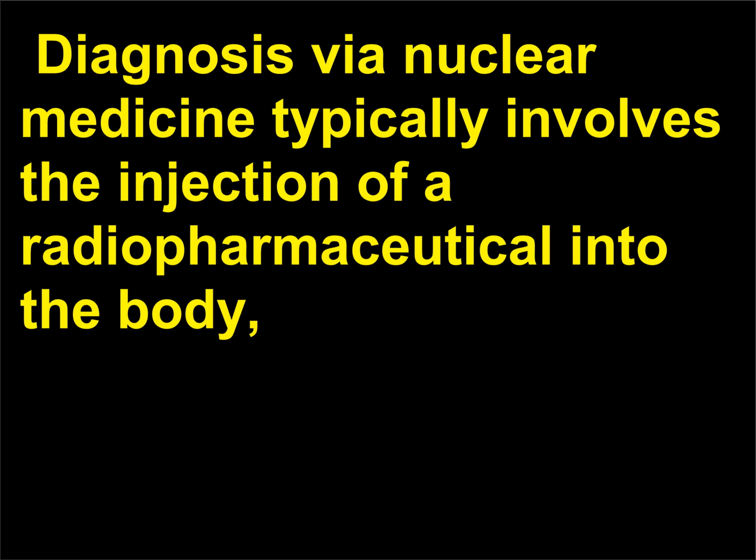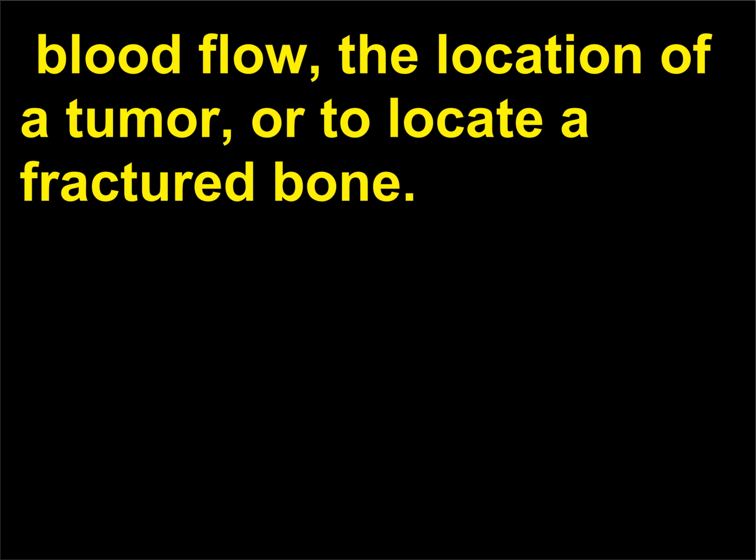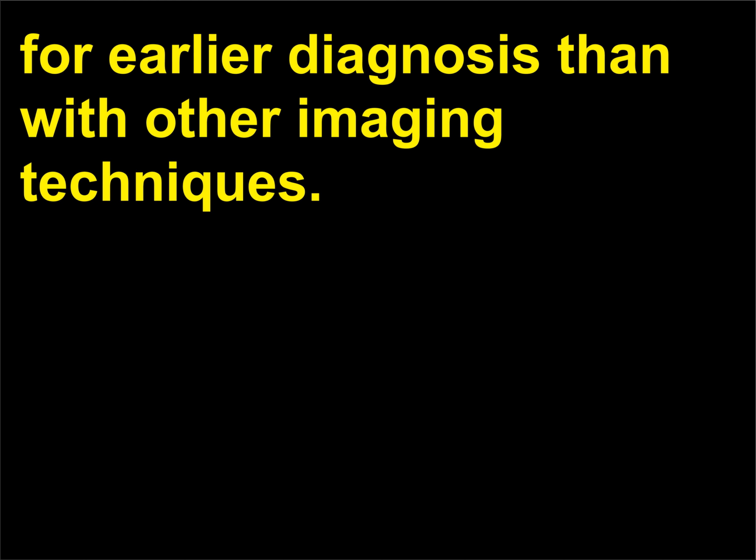Diagnosis via nuclear medicine typically involves the injection of a radiopharmaceutical into the body, and the radiation released by this drug can then be monitored to gain information about organ function, blood flow, the location of a tumor, or to locate a fractured bone. In some cases, the use of nuclear medicine can allow for earlier diagnosis than with other imaging techniques.